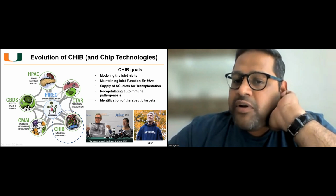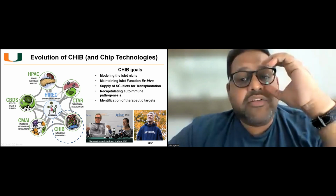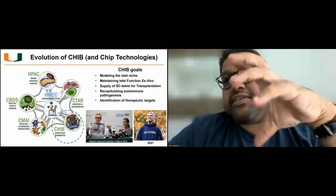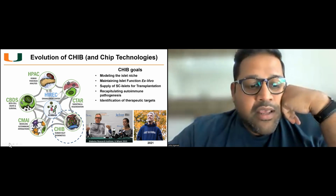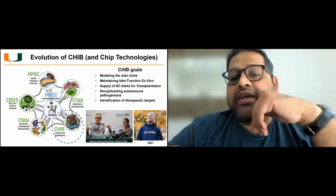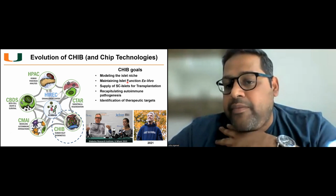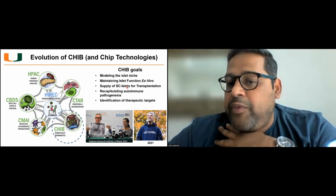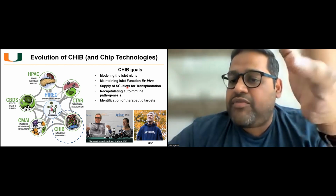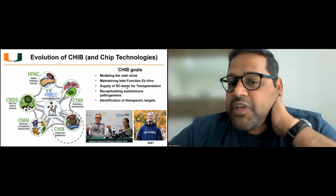So CHIB has evolved. It started just like HIRN in 2014, and we're 10 years later now. The initial focus was essentially on making sure that the islets are happy. We understand how islets live within their niches, and how we can leverage creating an ideal niche to maintain islet function, the shelf life of these islets for prolonged periods of time. We transitioned into how not just human-derived islets, but stem cell-derived islets could be matured and interrogated before transplantation and expanded, and how bioengineers, and CHIBs can help in that.